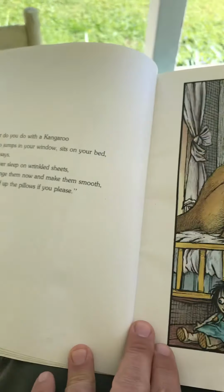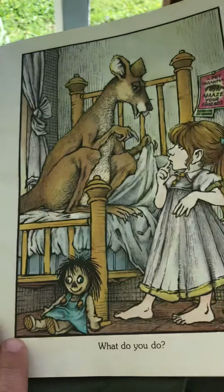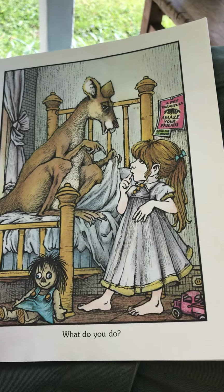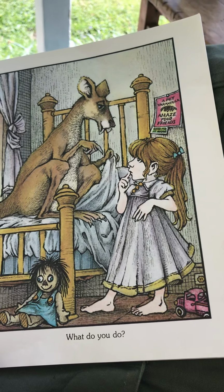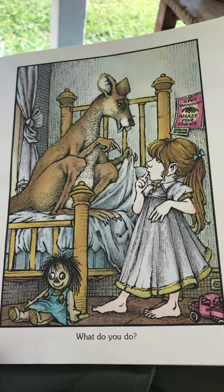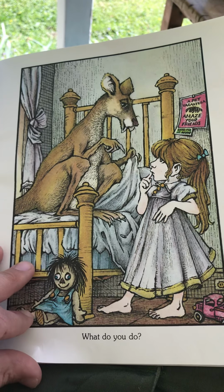What do you do with the kangaroo who jumps in your window, sits on your bed, and says, "I never sleep on wrinkled sheets, so change them now and make them smooth and fluff up the pillows if you please"? What do you do?